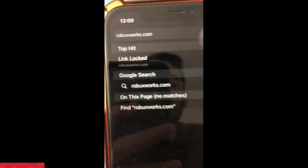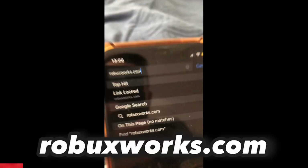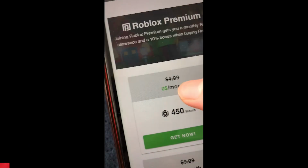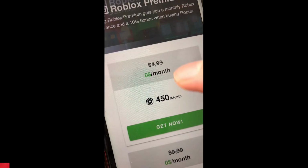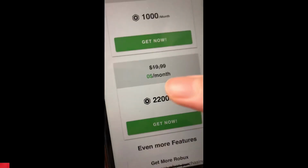Okay, so the first step is to simply go ahead to your browser. You want to type up RobuxWorks.com. Okay, so we're on it right now. And now, if you're wondering how they actually manage to give you Robux, they have bots that go ahead and earn gift cards. They send over the gift cards to people. So I'm going to select 1,000 Robux.